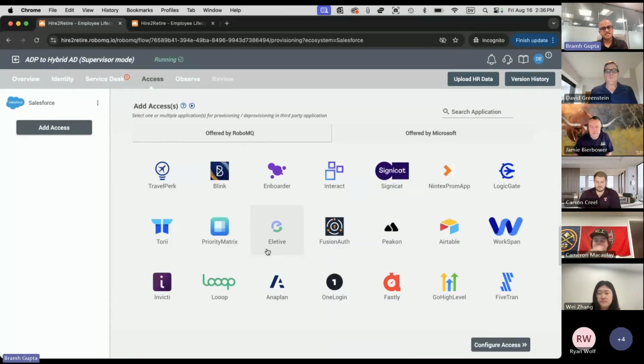And then you can provision or deprovision the access based on role-based access control, which is group membership, or attribute-based access control, which is based on certain profile attributes that they have.